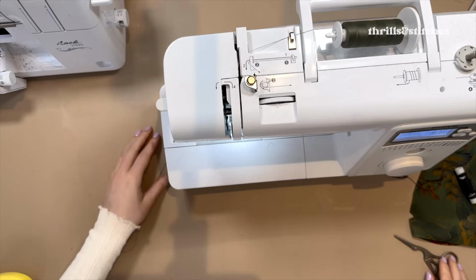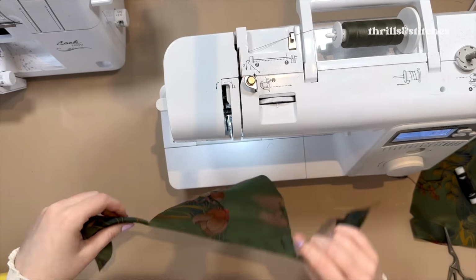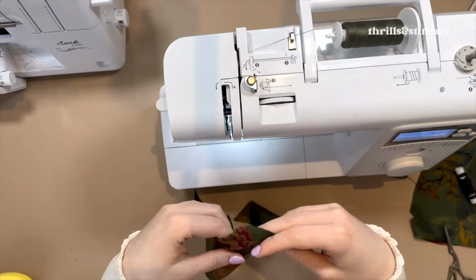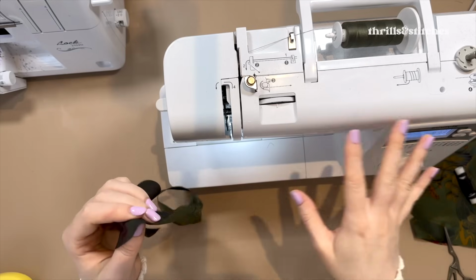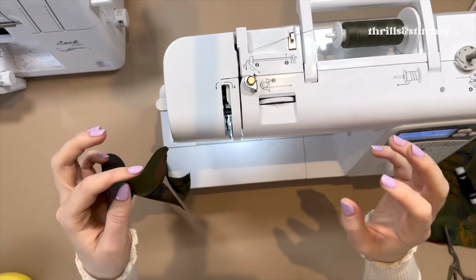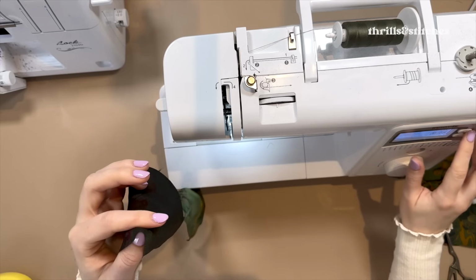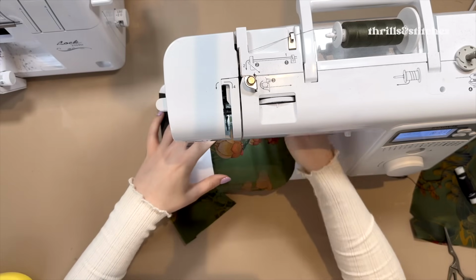Now, once your machine is threaded correctly, you want to test the shearing. So you grab an old piece of fabric, some remnant piece, ideally the same one as your shell fabric, and you want to make sure that you set your machine to the biggest stitch length available. The bigger the stitch length, the more dramatic the shearing. So I'm gonna go all the way up to 5, which is my biggest stitch, and then I'm gonna test the shearing.